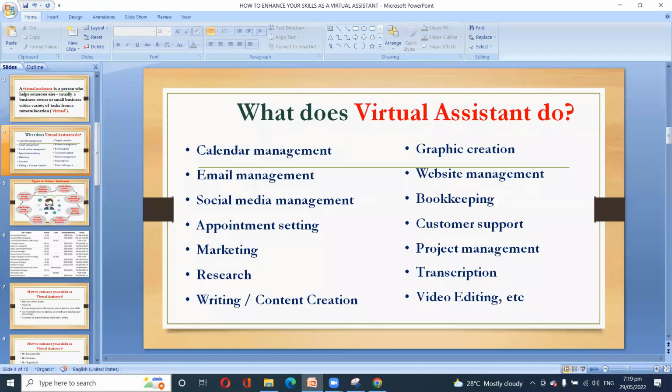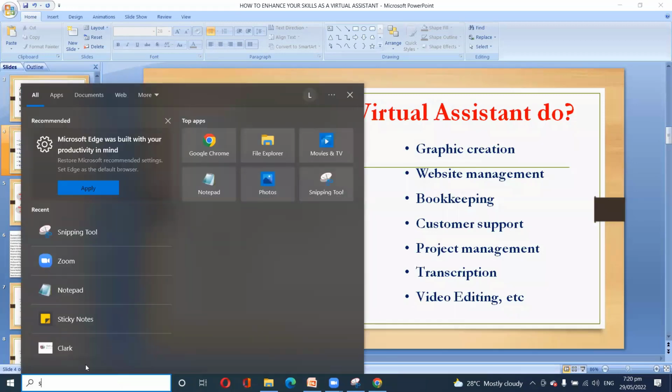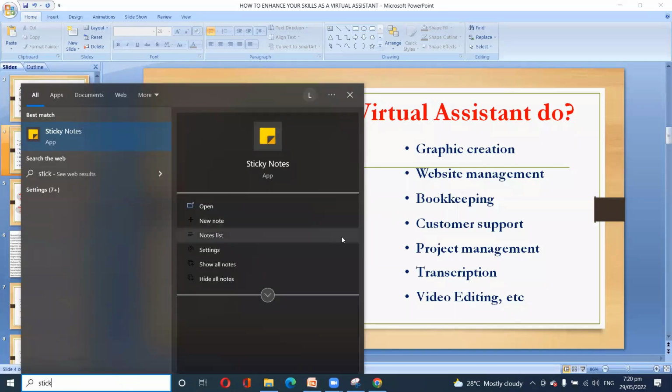And you can also use sticky notes here. You just type sticky notes. So hindi ko lang i-click ha, kasi makikita nyo yung mga logins ko nandun sa sticky notes. So once you click this one, the sticky notes will ask you to sign up. Okay, so you have to sign up using your email, and then after that, you can use this one anywhere.